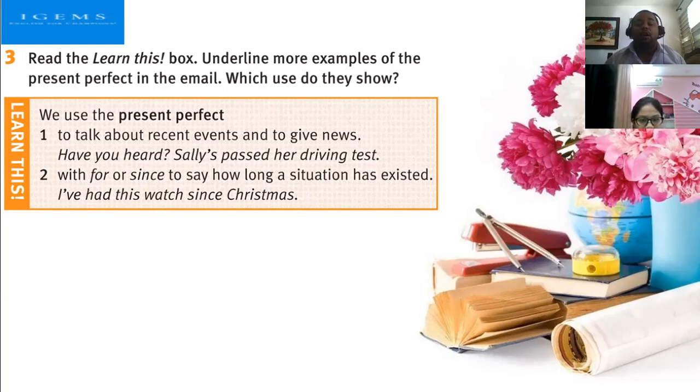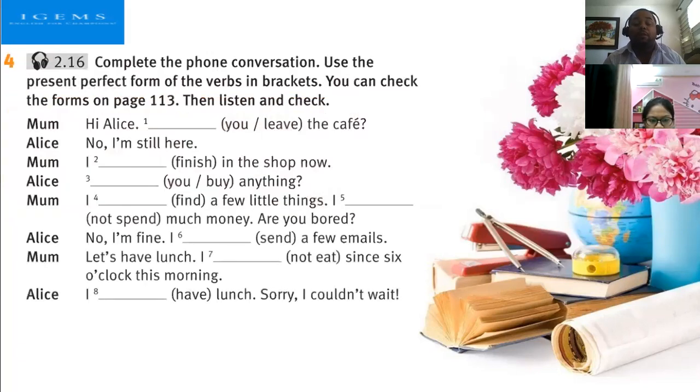So we have with for or since. It's usually the way we use it. With for and since, just keep this in mind: we use for and since to say how long a situation has existed. Look at this here. I've had this watch. I have this watch since Christmas. This is another example of using the present perfect.